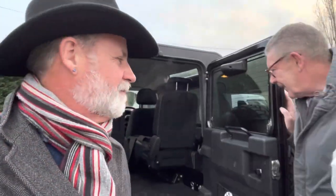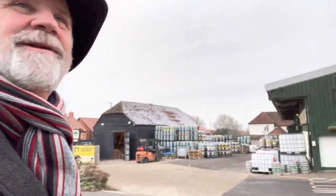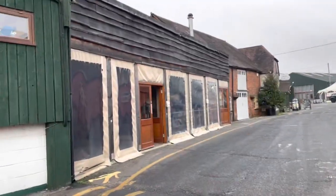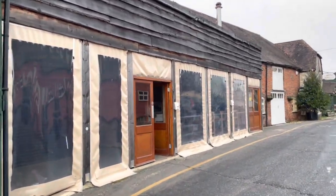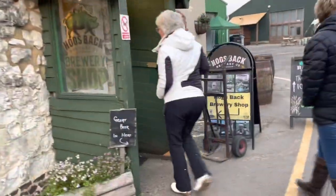Jugs of beer everywhere I go. This is the Hogs Back Brewery. We're going to come in and buy a little beer here, but look at all those kegs. Just grab one of those. Let's load it in the back of the car. We might struggle with one of those tonight. Well, that's true. Oh, thank you.